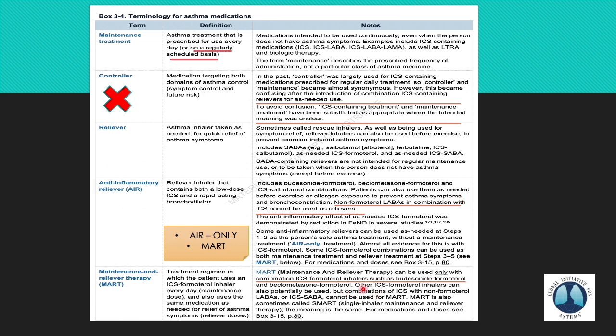And although you could replace ICS formoterol with other combinations, the evidence is not robust in other combinations. And even in MART, most evidence of using maintenance therapy will be with the ICS budesonide and formoterol combination, or the beclomethasone and formoterol combination.